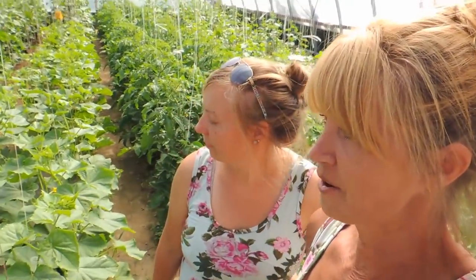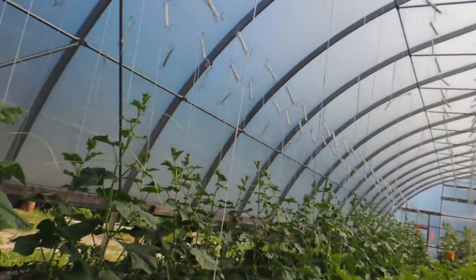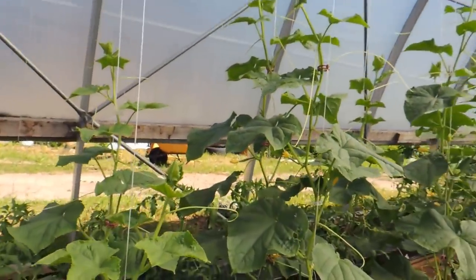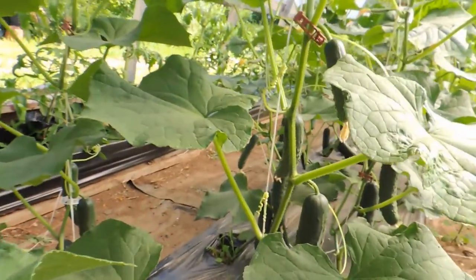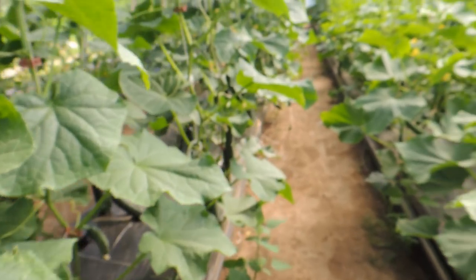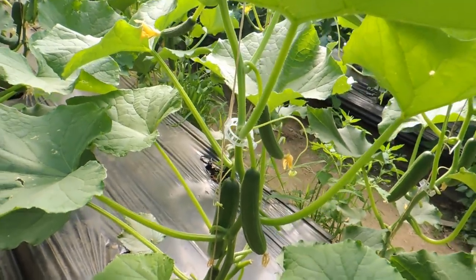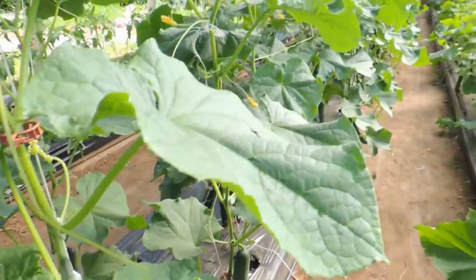So, today, we just want to do a very quick video. We are harvesting cucumbers for market. And I'll just turn you around slowly. So, you can see we have tons and tons of cucumbers. There are tons. So, there's our Katrinas, are the little seedless minis, and then we have our Corinto, which are the slicers.